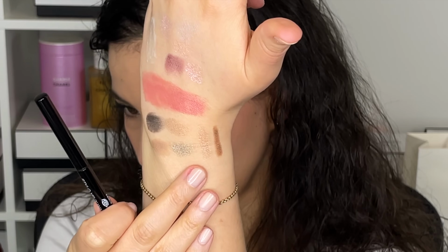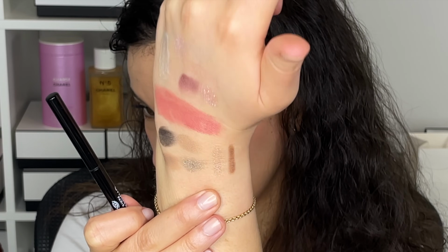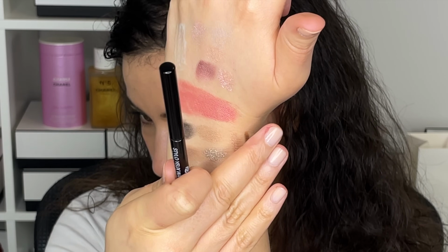I love that. And then there's number 76, Brun Platine. It's one of those beautiful light brown, but it has reflection in it. So it's light, it's not too dark, it has a little bit of a gold fleck in it as well. So pretty. This entire collection I absolutely love. I think it's my favorite so far of the year, but I absolutely love that.